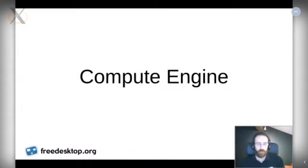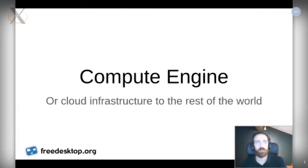So now that we've tackled the cloud storage issue, can we do something about the compute engine? So if you remember, we are talking about networking, so it's cloud infrastructure to the rest of the world. We're not talking about how the compute engine works or what.